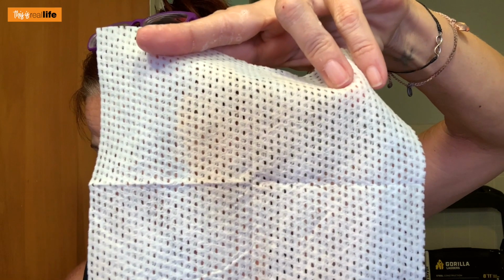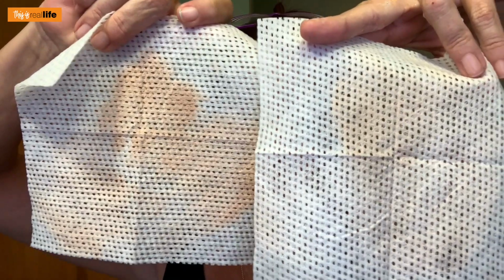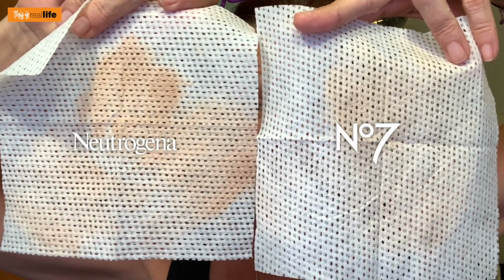Now, check out the Neutrogena one. Holy shit, right? That's crazy. And if you forgot, remember when I compared them on my finger? The number 7 one looked darker to me than the Neutrogena one. What does that all mean?